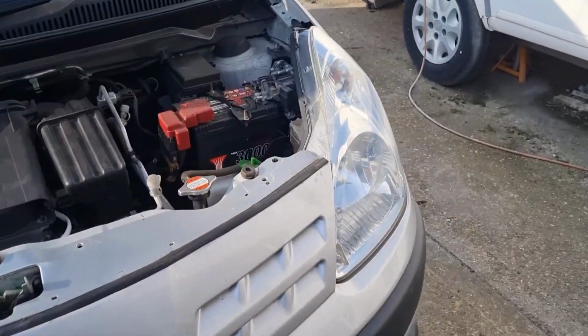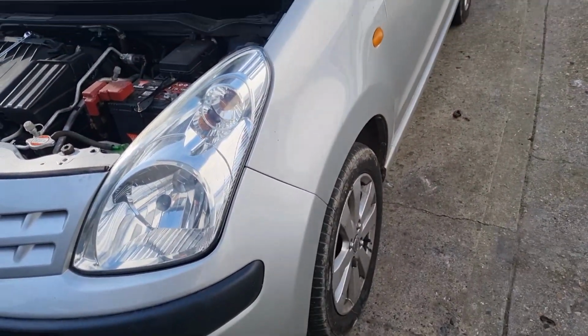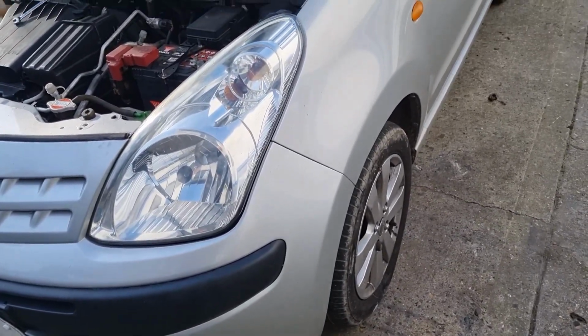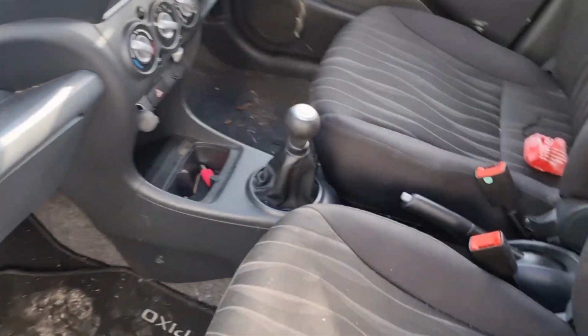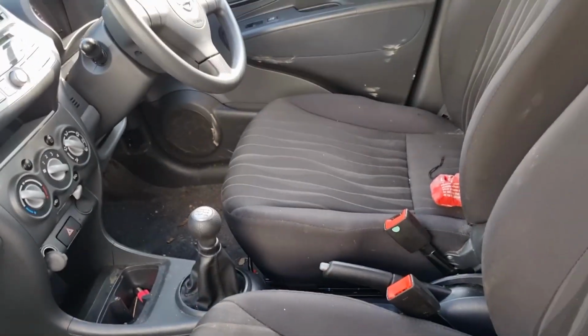So, unfortunately, and I know this car would have had service history because it's only done a couple of thousand miles a year, it's not with the car. I've got an owner's manual, but there's no service history in it. And it is scruffy, I ain't gonna lie. Well, I say scruffy, it's just dirty. It just needs a good clean.